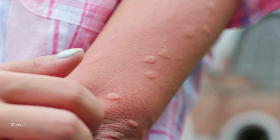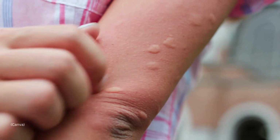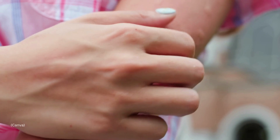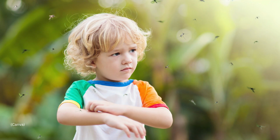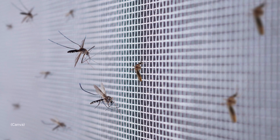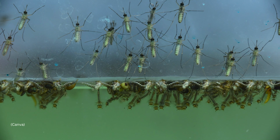The more often you're bitten by a particular species of mosquito, the less likely you are to react to it. This is why tourists are often plagued by bites on their first trip up to Northern Ontario, while the locals are hardly bothered. The only downside to this fact is that there are 67 species of mosquitoes in Ontario, so that's a lot of bites to endure to build up an immunity.